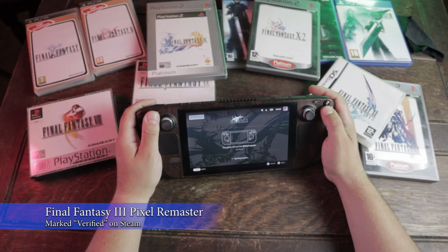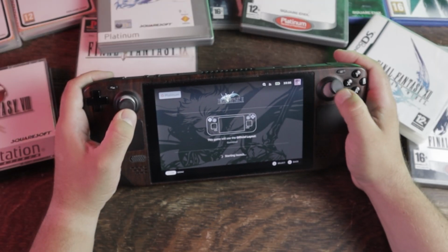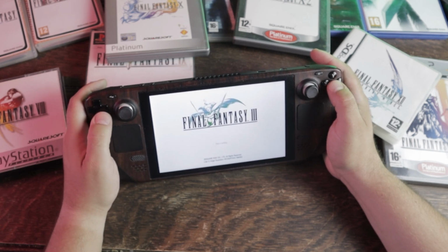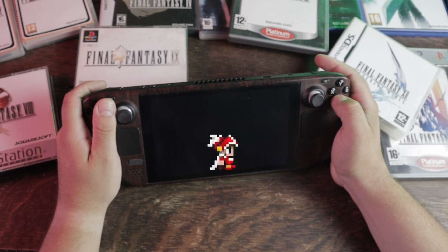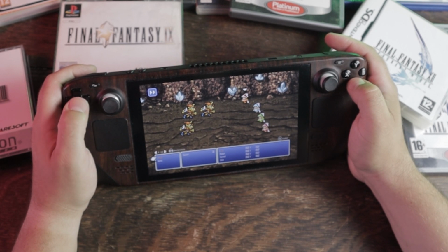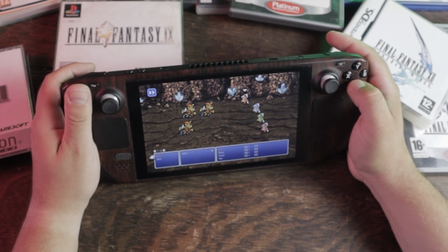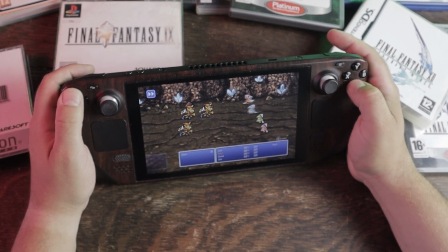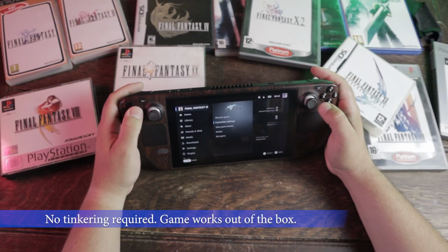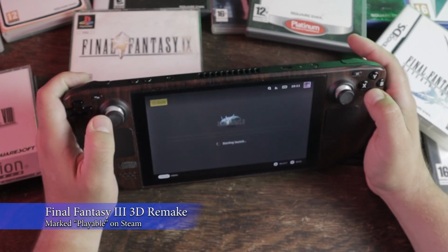So this should work just as fine as 1 and 2. There we go. They spruced up the music a little bit, added a bit of a rock guitar sound. Right, works perfectly. Moving on, we have the 3D Remake, which is the version of 3 that I have played.